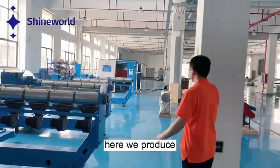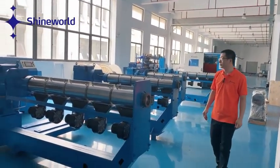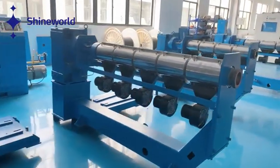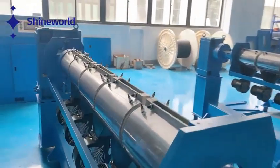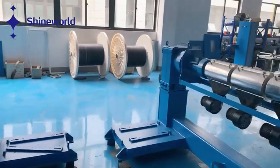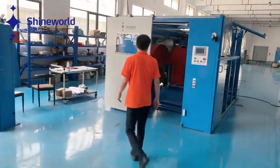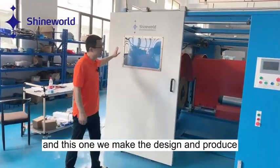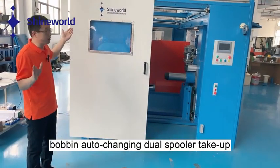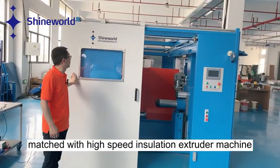Here under production we have extruders: 80, 65, 50, 50 extruder. And this is what we design and produce, the bobbin auto changing dual spooler take up, matched with high speed insulation extruder machine.